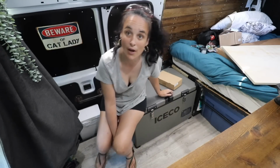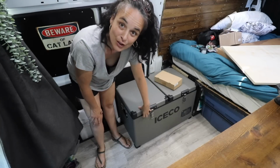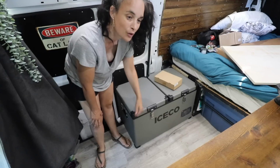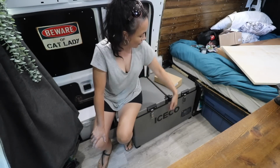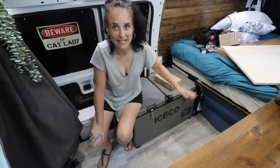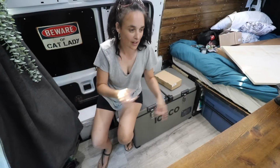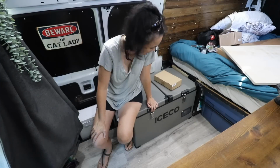But one of the main reasons why I wanted to go with them was the double lid. So when you open one side, you don't affect the temperature of the other one. The fridge is probably going to be the one that I open the most, so I'm not going to affect the temperature of the freezer. The freezer can stay shut and keep all its cold. It's not like just one lid that can transfer the temperature between both of those areas. So this is one of the main reasons.